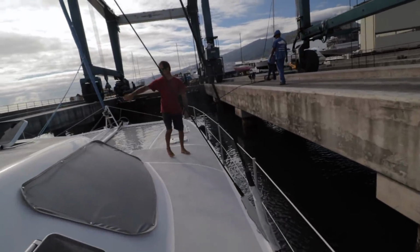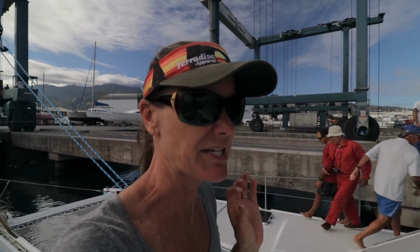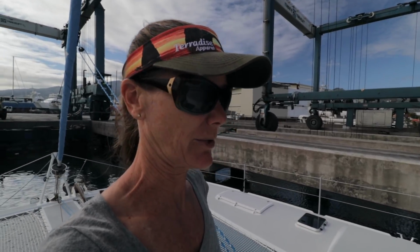The surveyor's pretty good, he's on it. Ryan just told me he was a former submarine captain, so I think he knows his stuff. So right now they're talking about where to put the slings because you have to be really specific because of the weight, and there's not a lot of weight in the bow. So you don't want a sling there in the bow, you want it to be where the weight is the most on the boat.